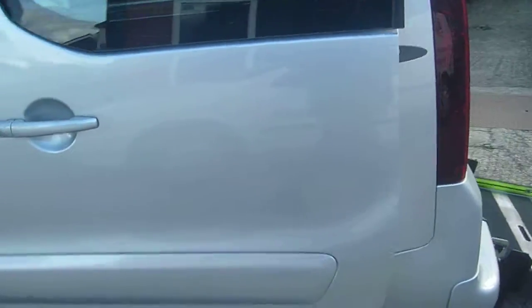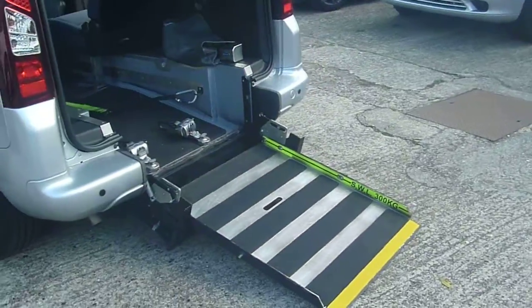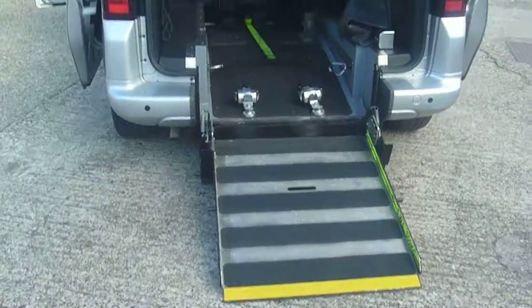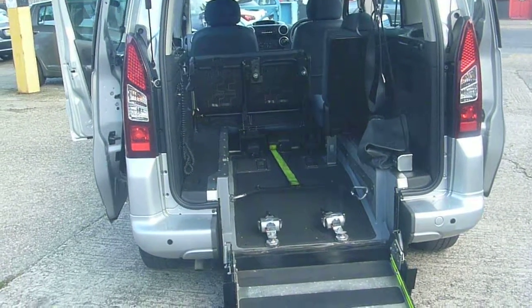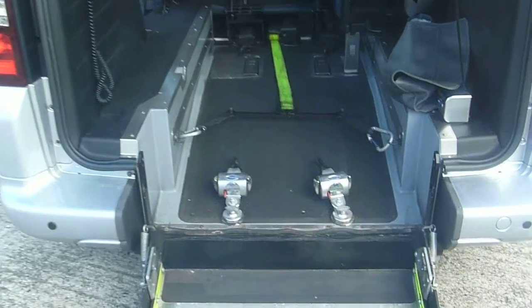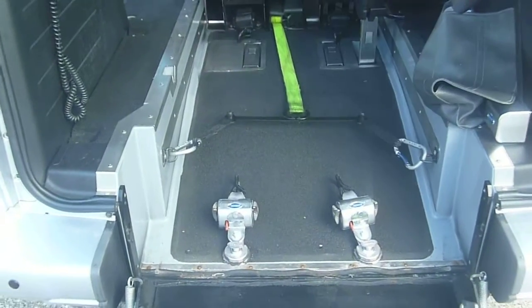As we walk round the back, you'll see the ramp's in its deployed position. It does fold flat to the floor, very popular for those that are not doing much wheelchair work on the taxi side, or if you want to use it as a private family vehicle as well. So quite versatile. Standard 4-point fixing for the chair.